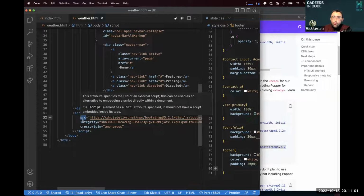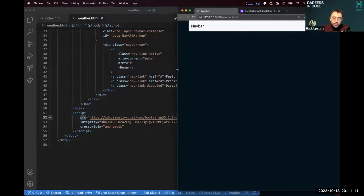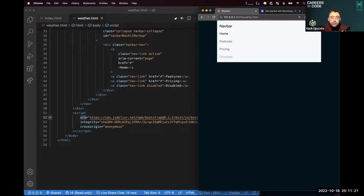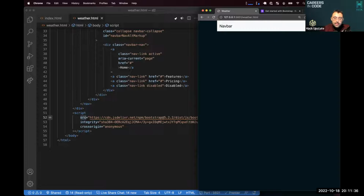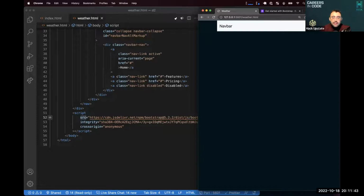Now, there's no easy way of knowing whether or not we did this right, but if we did it right, now when we go to the weather, if we shrink our window down small enough to get our little menu bar up at the top, we should be able to click on that menu icon and get our links dropping down. Okay, we haven't written our first lines of JavaScript yet, but you have now used JavaScript in your own code. That should make it so when you click that menu button, the things show up, and if you click on the menu again, the links should slide out of place. That is your first use of JavaScript.